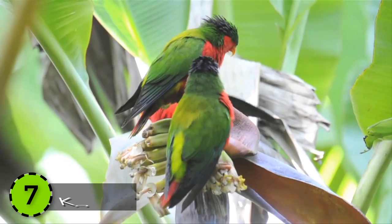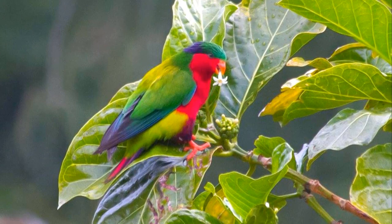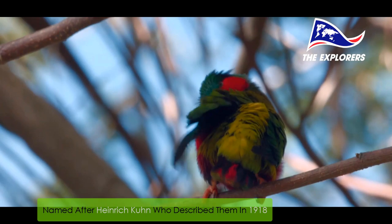7. Kuhl's lorikeet. Also known as Rimatara lorikeet around the lowland islands of the South Pacific Ocean, Kuhl's lorikeets are among the world's most beautiful species. They were named after Heinrich Kuhl, who described them in 1818.